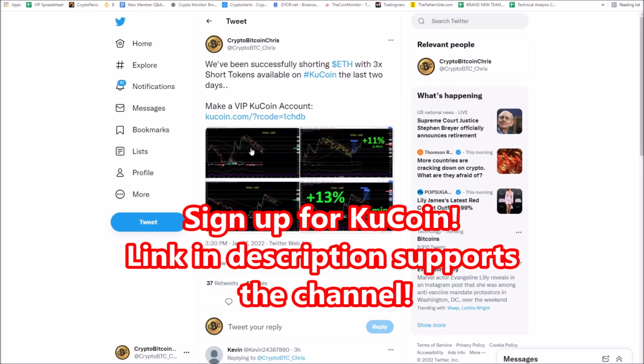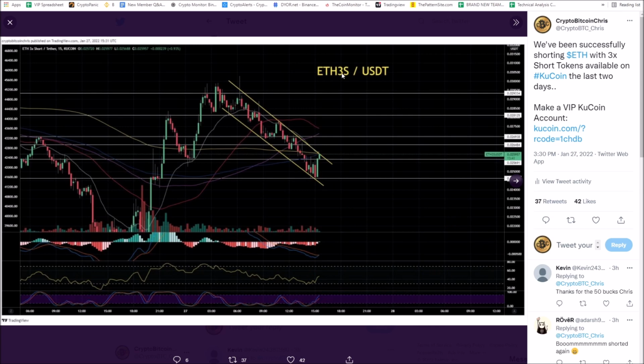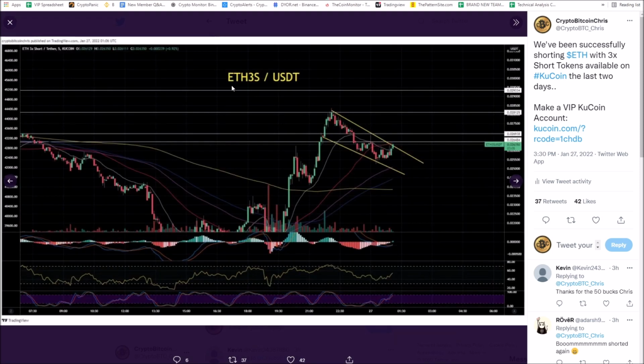But we've been trading these Ethereum shorts, and just to show you, Ethereum 3S earlier, banging up 11%. I think it ended up like 20% in about 6 hours. So this was a good trade, a little bit of leverage tossed in there. This is something new: when the market's in a downtrend, it's so much easier to trade with the trend. We had this Ethereum short set up. We shorted it twice. We've been killing it on Ethereum.